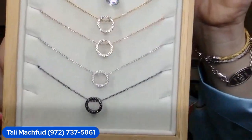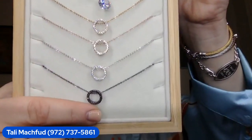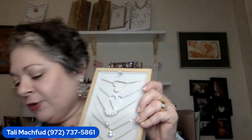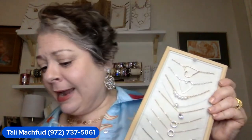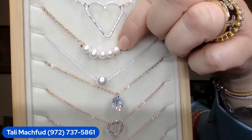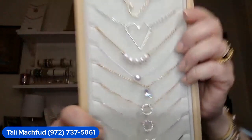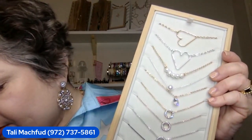This is the Rune necklace. Same as the Rue earrings, okay? Same colorways: gold, rose gold, silver, and hematite. 3-inch extender, $34. Ooh, I've been misquoting this in my shows. I gotta remember that tonight. $34, okay? The Brinley, 5 freshwater pearls, also 3-inch extender. This is $30, so great price point for a card and locker.